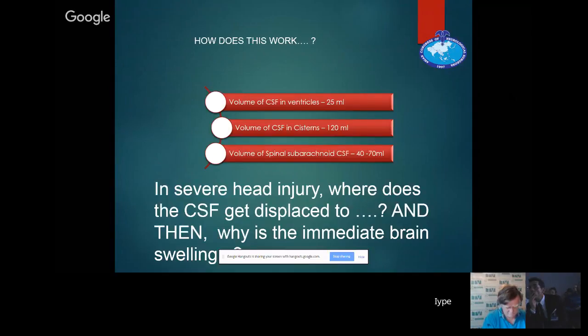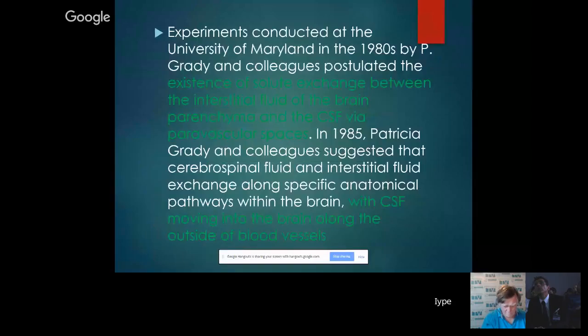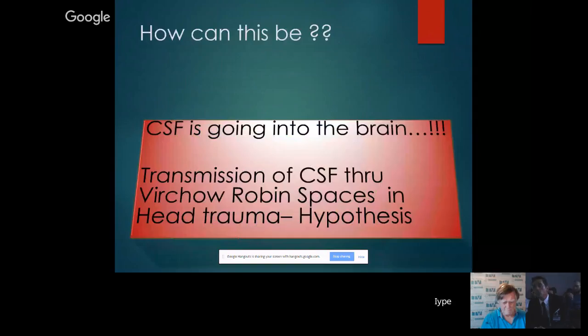There are a few things to consider. The volume of CSF in ventricles is 25 ml, total volume of CSF is 120 ml, and the volume of spinal subarachnoid CSF is about 40 to 70 ml. In Maryland in the 1980s, Grady and colleagues postulated that there is solute exchange between the interstitial fluid, ISF, of the brain parenchyma and the CSF via the paravascular spaces. So, CSF is going into the brain. Who proved this? The landmark paper of Iliff and Nedergaard, in 2012.